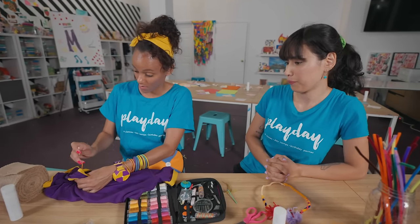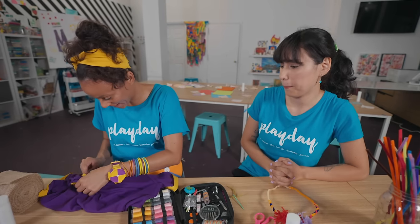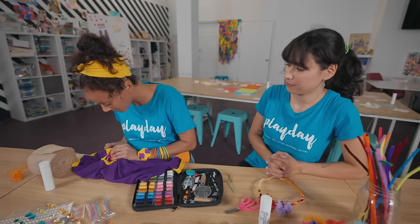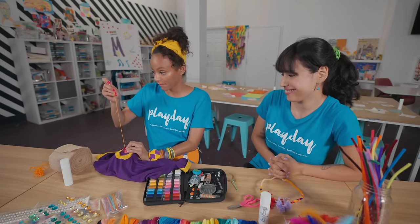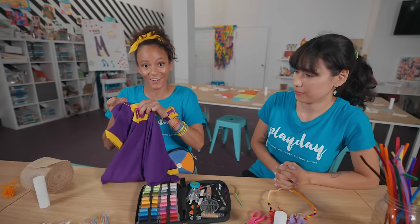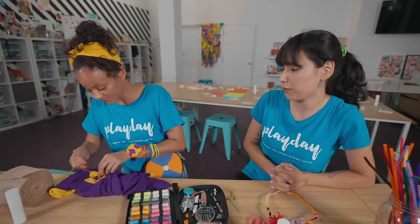Whoa. Good job. I did it. My first stitch. Okay, and then go back through? Yes. Okay. Jeez, it's harder than it looks. Hi. Okay, look, it's starting to stay on the shirt. Good job. Now you secure your M. Okay. Thank you. You can add a few more stitches.